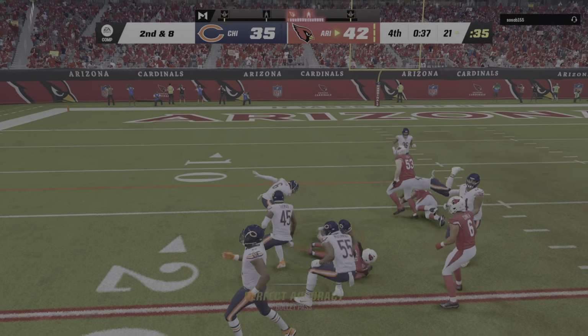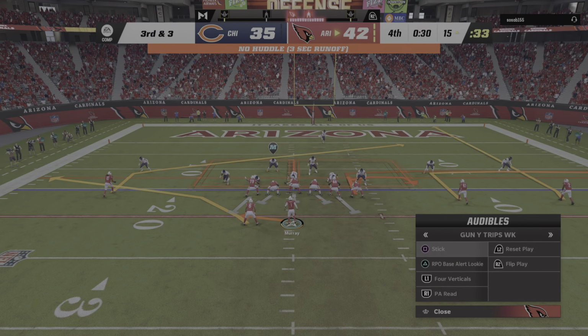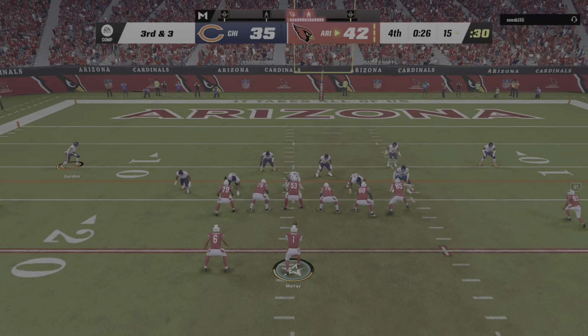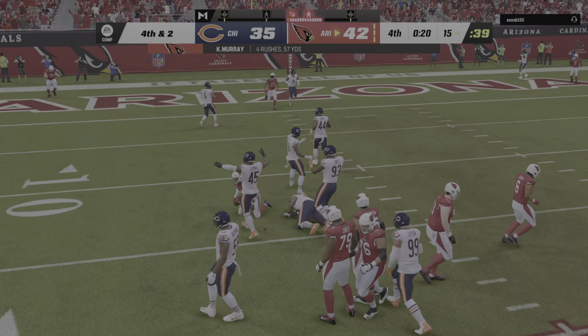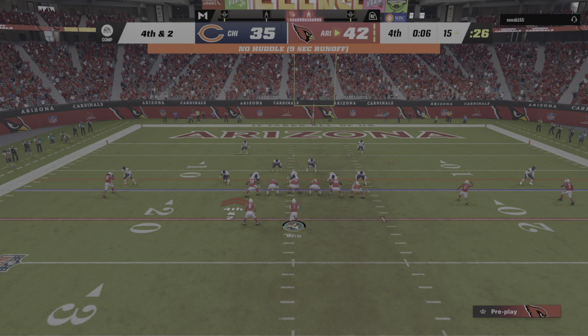Murray getting this out wide to Hopkins. And he'll be marked down right at the 15-yard line. Coming up here looking for 3 yards to pick up the first. Murray to throw. So no sack. He gets back to the line of scrimmage, but it will still bring up a 4th down.